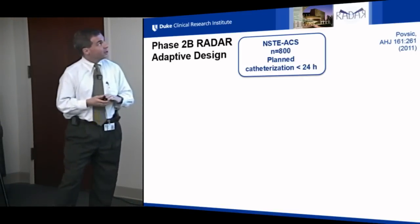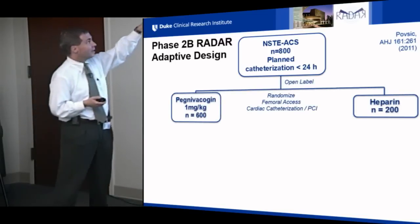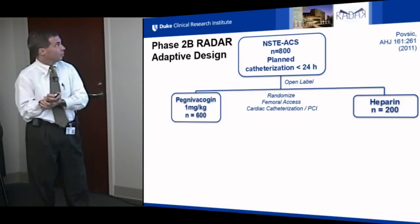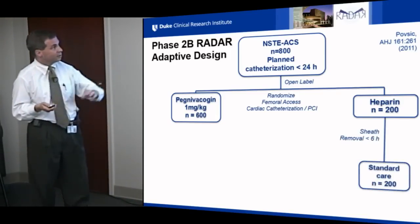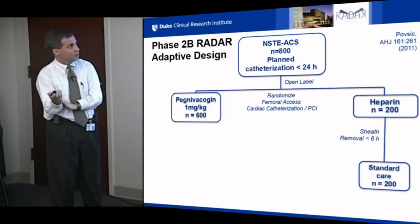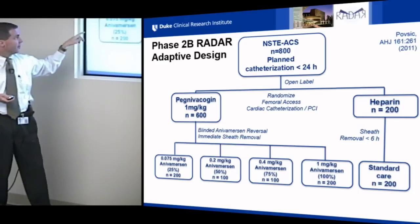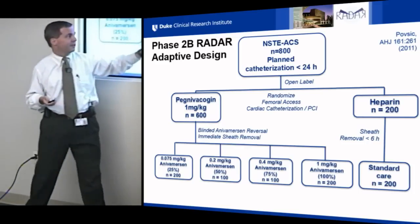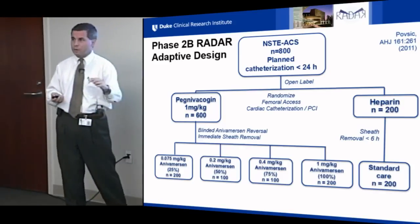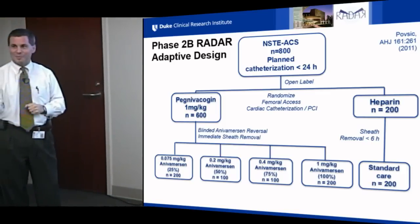In RADAR, we enrolled 800 post-ACS patients who had planned catheterization through a femoral access site. We randomized them to pegnivocogen or heparin, and this was an open label randomization. Blinding here was really complicated and we felt not necessary to the main objectives. In the heparin arm, the sheath was removed per standard of care after approximately 6 hours, and 200 patients were randomized to heparin. And then we randomized the pegnivocogen arm again in a blinded fashion to various amounts of reversal. So 25% reversal, 50% reversal, 75% reversal, or 100% reversal. And again, we were interested in how much reversal is necessary in order to be able to remove arterial sheaths. I had wanted to have a 0% reversal arm, but was talked out of that, which turned out was probably a good thing.